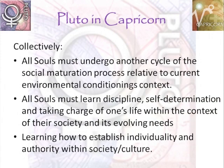I wanted to address this retrograde cycle a little bit from a collective level for this last half hour. On a collective level, all souls are undergoing a cycle of maturation relative to each of our own environments. As we're each learning to discipline ourselves, to grow up, self-determination, taking charge for our world, this is evolving society itself.